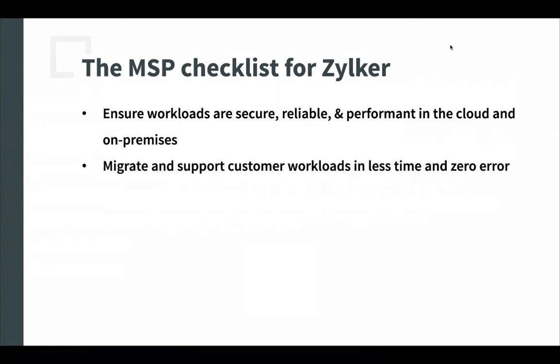An important factor that would greatly help here is to have deep visibility into the cloud workloads and their underlying infrastructure throughout the migration process, because even a minor technical glitch would ruin Zylker's business and reputation in addition to high cost implications for Zylker customers.